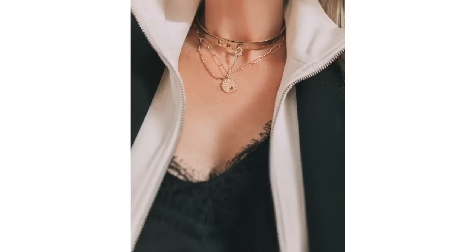Small enough to wear every day, not so dressy you can't wear it every day, but impactful enough it adds some pop to your look. And then a couple of necklaces you can wear every day. This is a new purchase. This is Julie Voss, and these are little bumblebees all the way around.